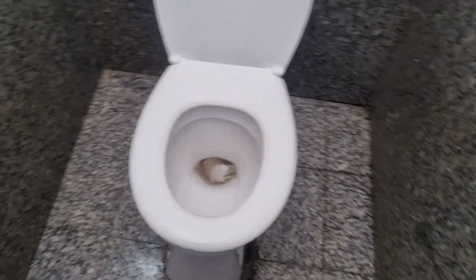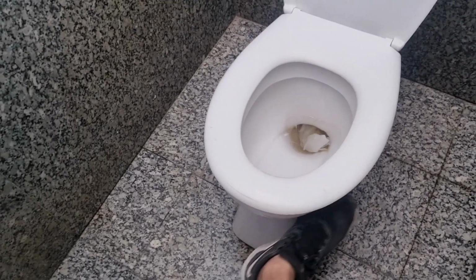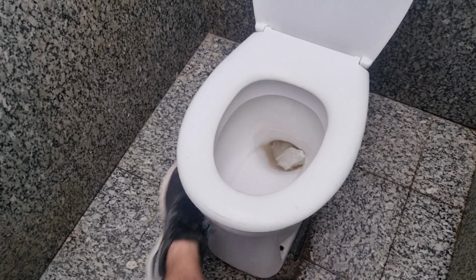Now, I did just go to the loo as well, and I was impressed that there's actually European style toilets there, but the bottom of the toilet has dislodged from people standing on the bowl of the toilet to go to the toilet, so it's rocky. But there was toilet paper. There was no soap, but there was toilet paper. Very impressed.